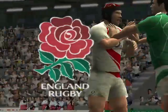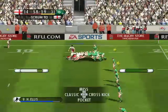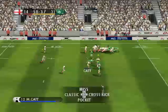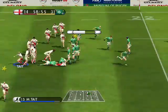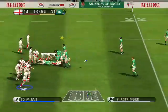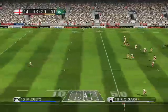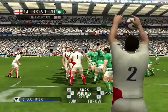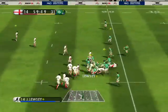The ball was kicked out of play behind the in-goal area. In it goes. They won it. Good, solid scrum. Good tackle there. Ball turned over. The clearance made. Into touch it goes. England have the throw in at this line. They throw. Good catch. Once again, the defence is secure.